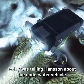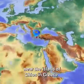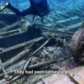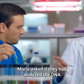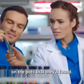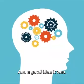Foley was telling Hansen about the underwater vehicle that he'd used to look at an underwater shipwreck near the island of Chios in Greece. They had seen some cargo, but he was sad that they couldn't identify what it was. Maria asked if they had analyzed the DNA on the pots that they'd found. He said no, but then he thought that might be a good idea. And a good idea it was.